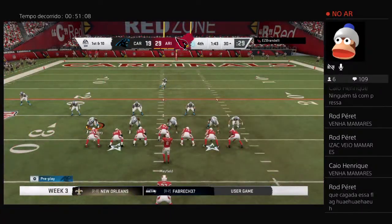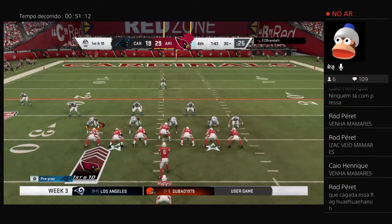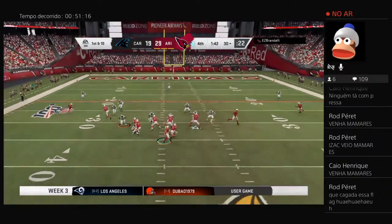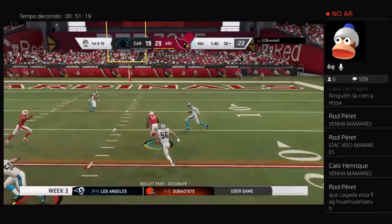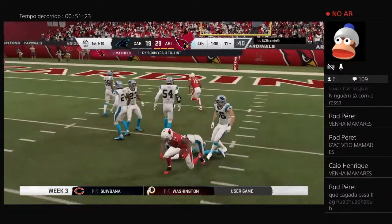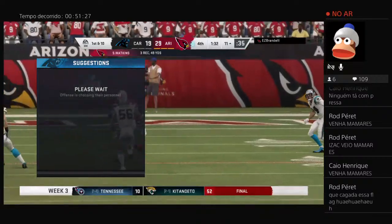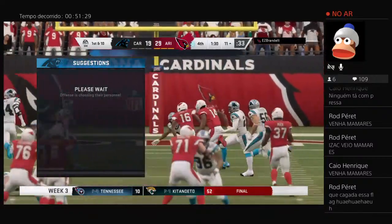So 1st and 10 now from the 30. Pull it together. Shift. Regular. So instead of running, Mayfield's going to throw it here. This is complete to Watkins on the slant. And down inside the 15, shy of the 10. 19 yards there on the catch and run.